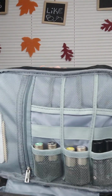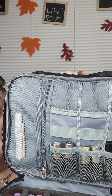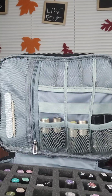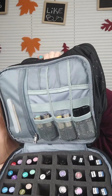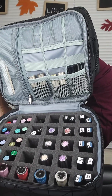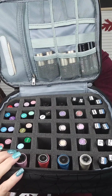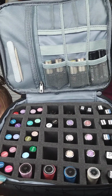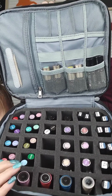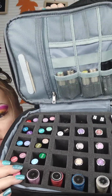you have the underneath part where I have my top coats and my files and things like that. You can put all that stuff, you know, right here. And then at the bottom, it came with this little sectional piece to where you can put all of your gel nail polishes. And if you have more or too many, you can take that out and just, of course, like this gray thing comes out and you can put all your nail polishes inside.